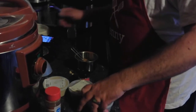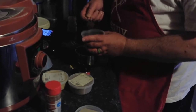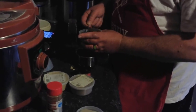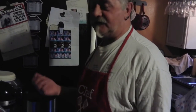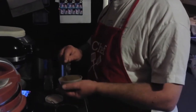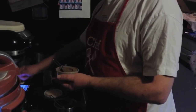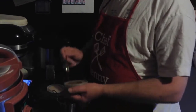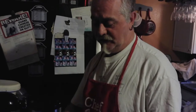And then we're going to need 2 teaspoons of cloves, which this in itself, when you open the container and smell it, is pretty much your whole sense of pumpkin pie spice. You just get that whole smell from it. 2 teaspoons of allspice. And then 1 teaspoon of the nutmeg.